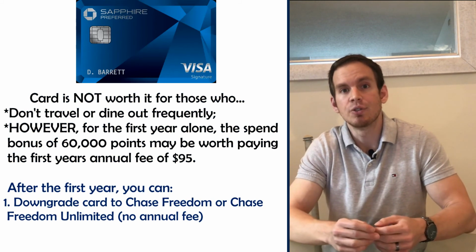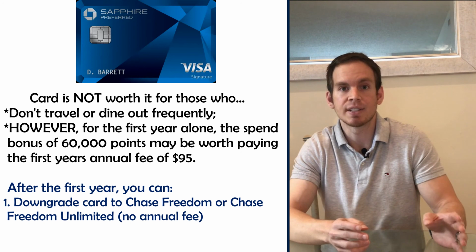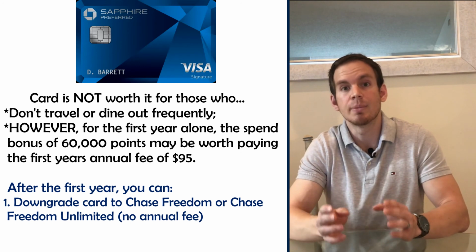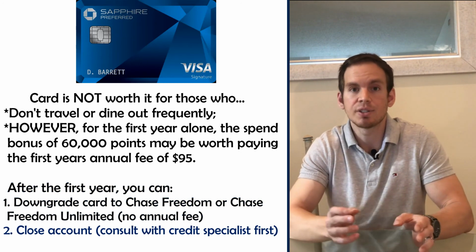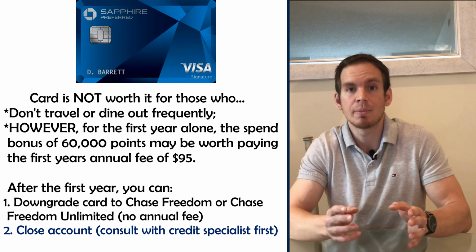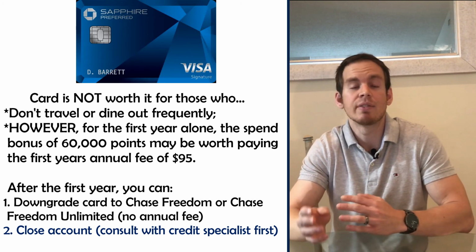So then at that point, you really have two options. Your first option would be to call in and downgrade this credit card to one of the credit cards they have that doesn't have an annual fee, such as the Chase Freedom card or the Chase Freedom Unlimited credit card. Or if you don't want to do that, you can also close your account and not downgrade it. But before closing any credit cards, I always recommend to reach out to a credit specialist because that may or may not have an impact on your credit score. But all in all, I would say it's a really good credit card to take advantage of that 60,000 point spend bonus, at least in the first year. And then if you find out that you're not traveling or dining out as often, and you're not able to take advantage of that 2x point category, then at that point, I would just recommend downgrading the account to the Chase Freedom or Chase Freedom Unlimited card, one that does not have an annual fee.